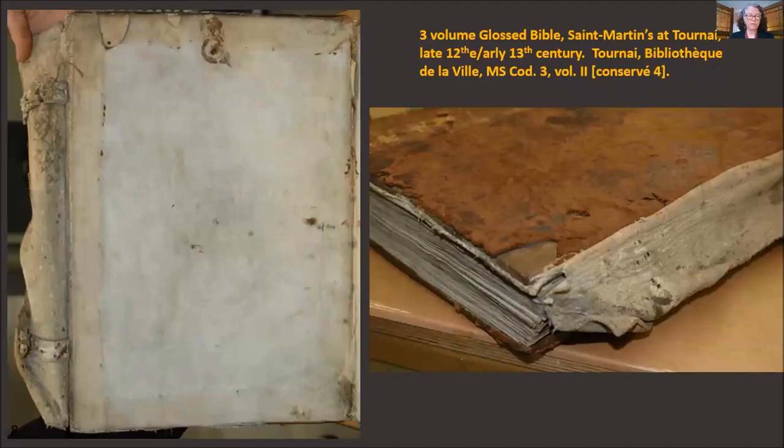So better comparisons to the Getty Edmire binding are found, not surprisingly, in Tournai and the surrounding region. Tragically, the city library of Tournai was bombed during World War II, destroying the vast majority of the manuscripts held there. A rare survivor, to which I owe Leibowitz-Hayo thanks for alerting me, is a three-volume glossed Bible from the late 12th, early 13th century from St. Martin's of Tournai, the same Benedictine abbey as the Getty Edmire.